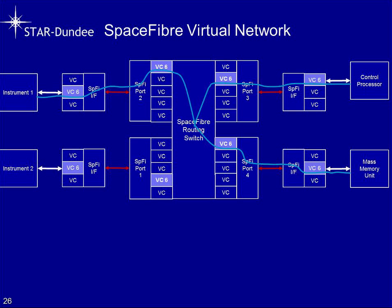with SpaceWire. So we can configure the mass memory, or we can switch it to talk to the instruments, number one, number two. So we can gather housekeeping information, we can do the configuration of those instruments, all from the control processor. So that's what SpaceFibre can do with a big wire network, separated from all the other communications, but in the SpaceFibre network.